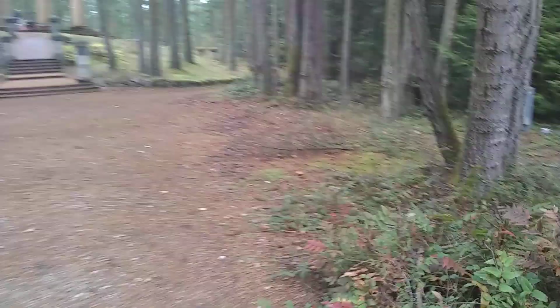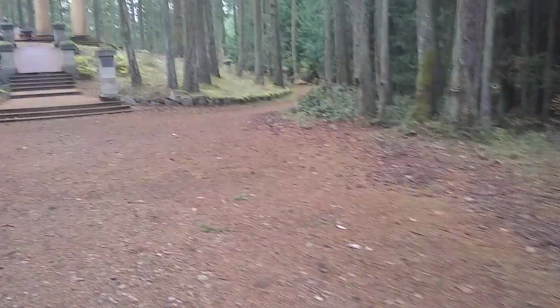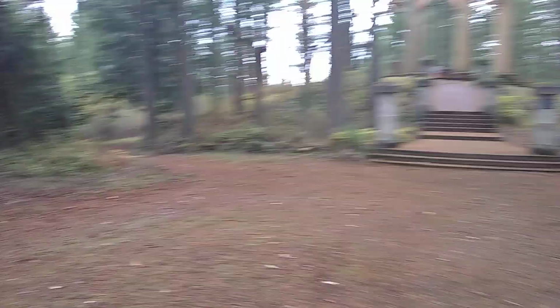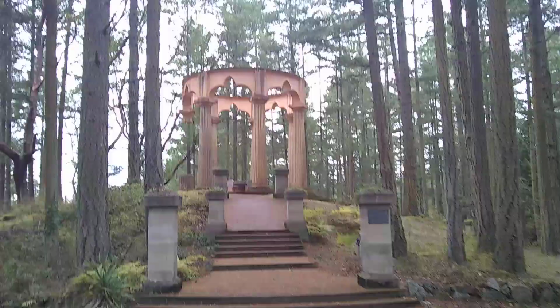And I'm guessing they used to drive people up and around in here. It's like power on site. And there was a trash can on the street there. So maybe there's some kind of a residence around here. I don't know. But all I can see is this circular drive going around the whole thing. And this beautiful mausoleum out here.